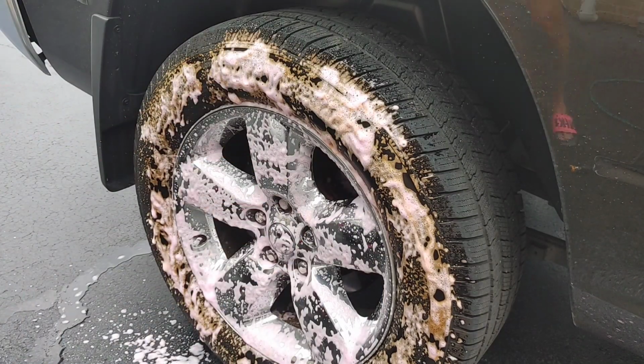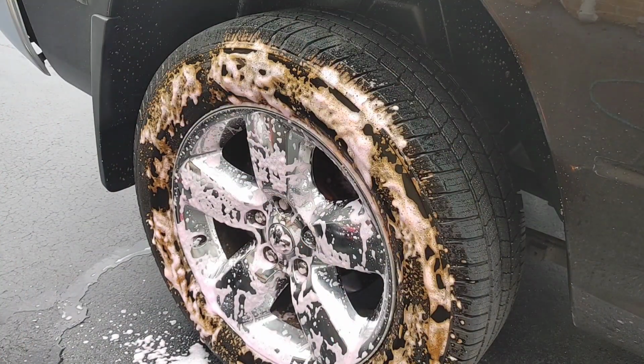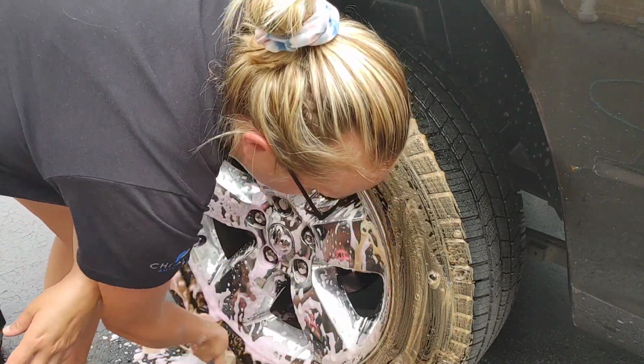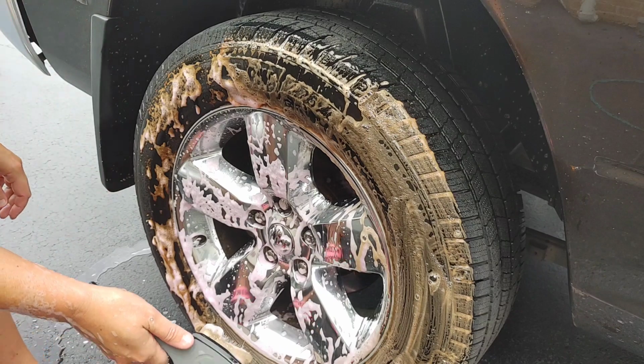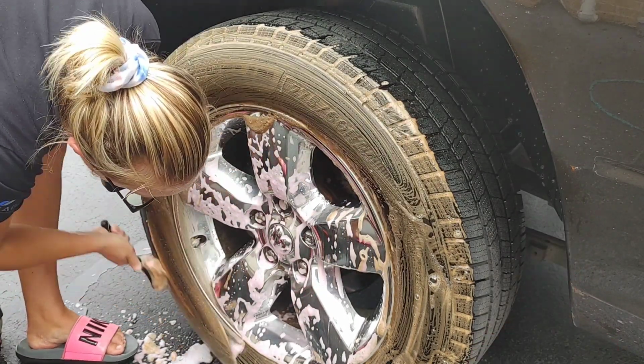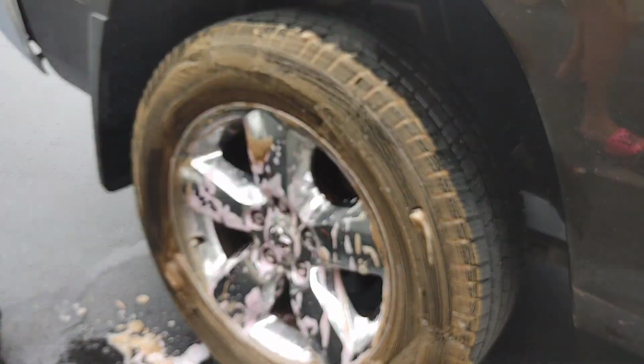Dark Fury. Looks like a mocha latte. A mocha latte browning. Yum.